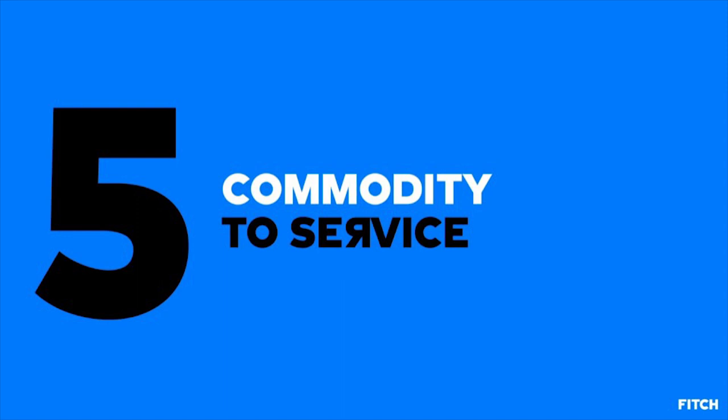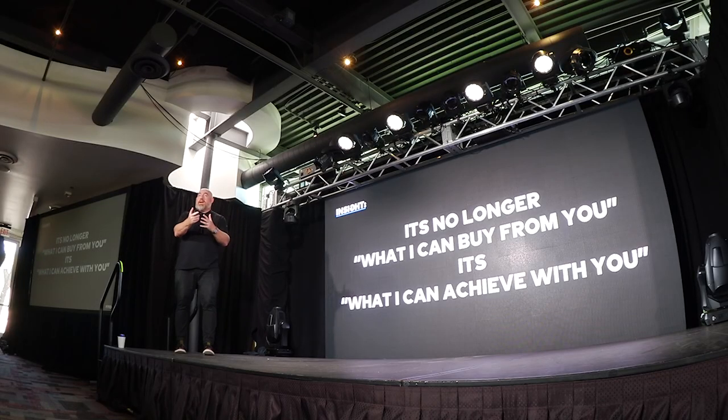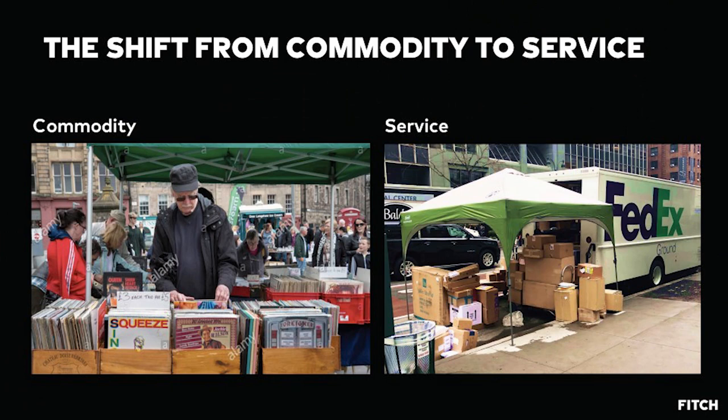Halfway through, commodity to service. The insight is, the value exchange was, I come into your store and I buy something from you, we barter, we hand something over and I get it. Well, I feel where retail is going, it's more about, what actually can I achieve with you? Can I cook an economic great meal for my family tonight? How can you help me get fitter? How can you help me? So it's really gone to what can I achieve with you is the consumer insight.